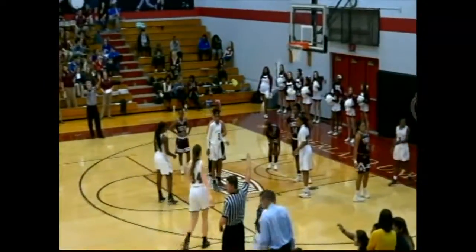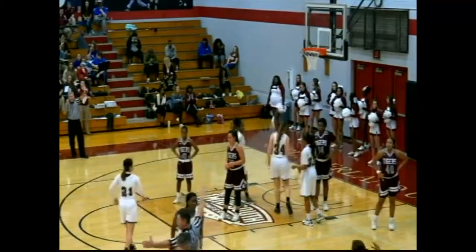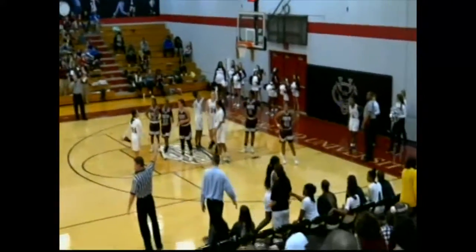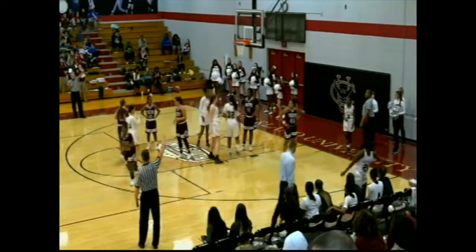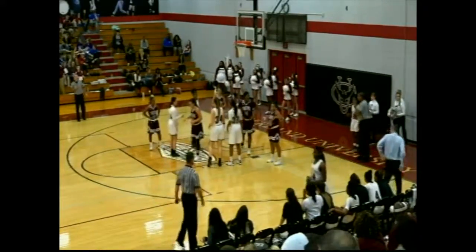Catherine Griffith checks back into the game. Tucker checks out. Pinto checks out. Pinto comes in. Patton checks out. It looks like Hall's going to come back into the game as Graham will check out.